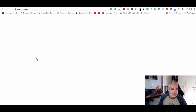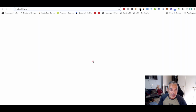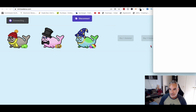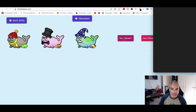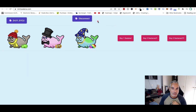Let's say I went to Solana's. I don't know if they have a button, but you're going to look for mint here. So you always look for that minting button. Always make sure that you have some coins there. You're going to select your wallet, for example, I'm going to choose Phantom, and then I can connect. Then you can say, for example, you want to buy one Solana. Now it's going to go through the process, and then you can click approve, and it's going to transfer this penguin to my account.